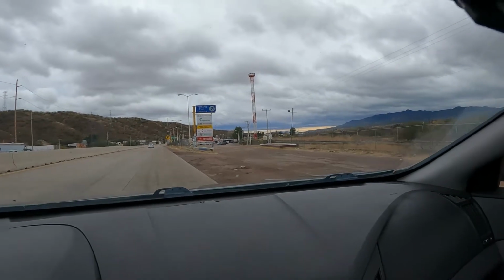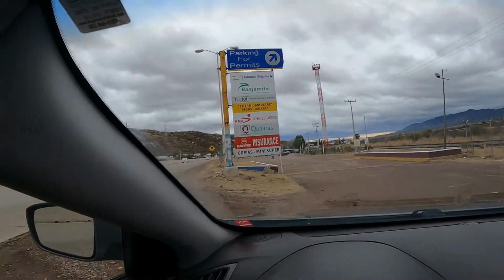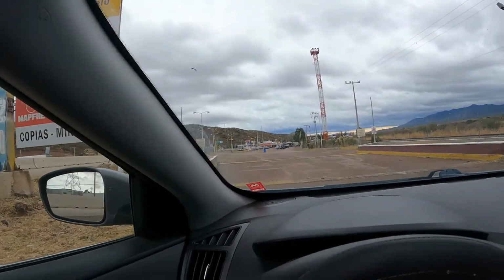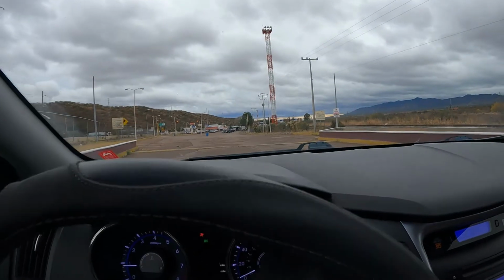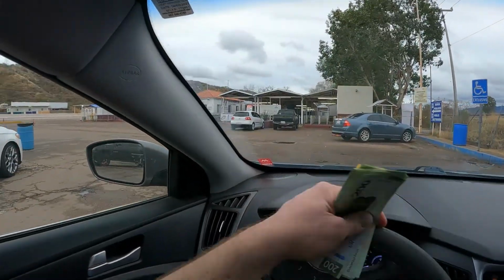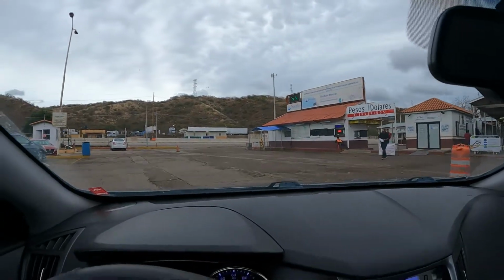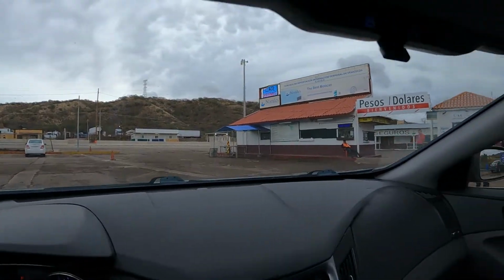We got some potholes. Okay, oof, okay, okay, oof, oof. All right, here we are. All right, on my way to Hermosillo, to the Hermosillo airport, and to Guadalajara, and eventually to Chiapas.